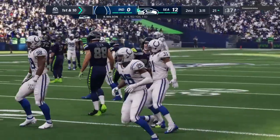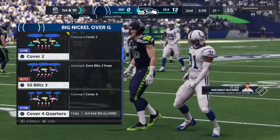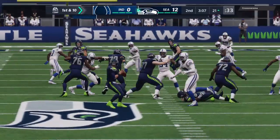True. He has another first down at the Colts 21. For 17 yards on the pickup there.